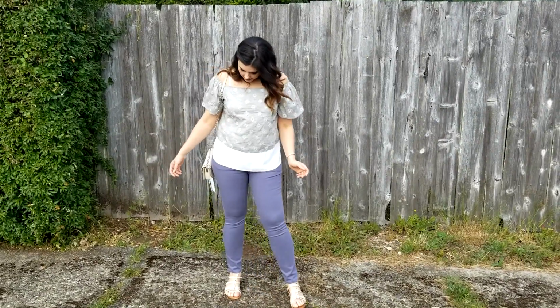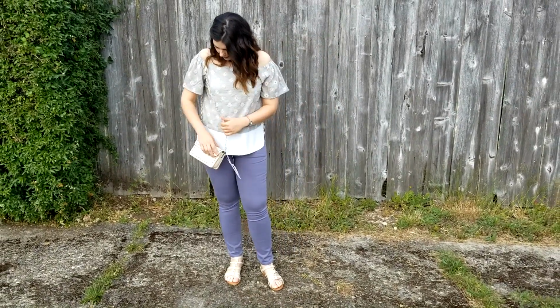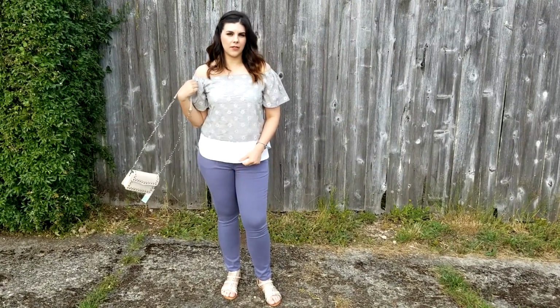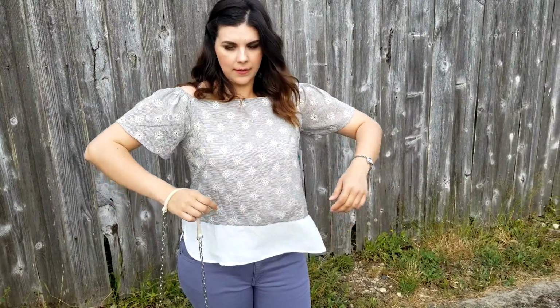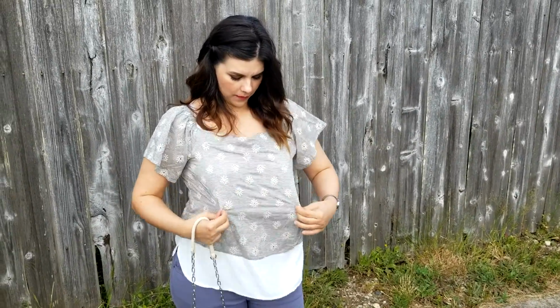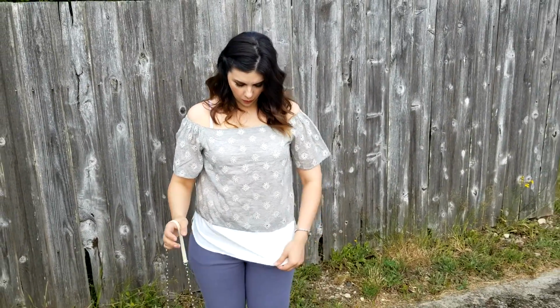Okay, so this is the second top. I changed shoes. I put on these sandals and I put on the little purse. I do love the purse, but words cannot describe how much I hate this top. Pretty much if you make any kind of movement whatsoever, the off the shoulder thing rides up, and then this gets all weird and bulgy over here, so I keep having to pull it back down to make sure it stays there. So unless you want to stand like this and not move, then maybe it's a cute shirt, but it is not for me.